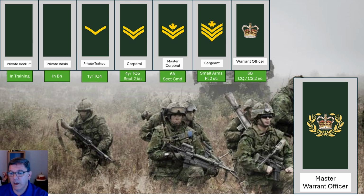Next is going to come a master warrant officer. Master warrant officer is generally only a company sergeant major. That's it. He's the senior enlisted member of a company. I mean, you could call him the third in command of the company. He's responsible for all of the logistics of the company and the enlisted troops of the company, making sure they have everything they need to prosecute the battle, making sure that he's got all of the casualty reports, all of the stores reports, the expenditure reports, and making sure everyone gets what they need when they're going into battle.